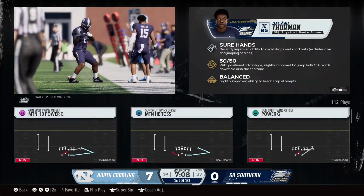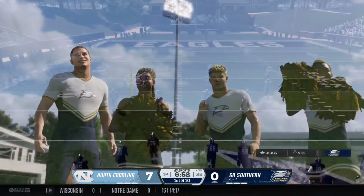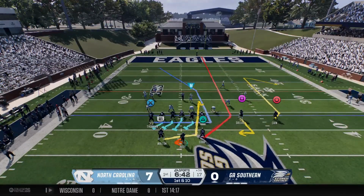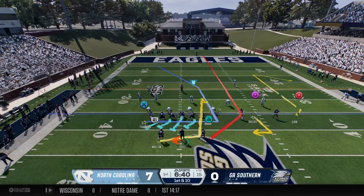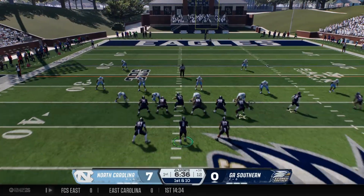If I'm a defense, I've got to find a way to get some more pressure on the quarterback or disrupt their timing and their rhythm. I can't give them these big chunk plays through the air. I've got to be maybe a little bit more aggressive or do something a little bit different.